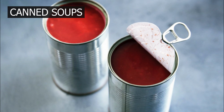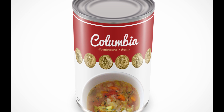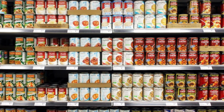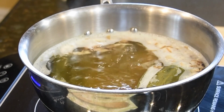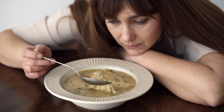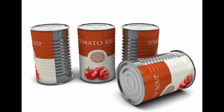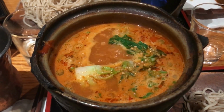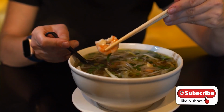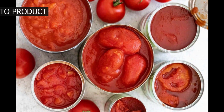Canned soups. Canned soups are simple and easy to prepare, especially when you are crunched for time or not feeling well. However, canned soups are high in sodium. Canned and packaged broths and stocks may contain similar amounts. This means they can elevate your blood pressure. 1 can of tomato soup contains 1,110 mg of sodium, while a can of chicken and vegetable soup contains 2,140 mg.